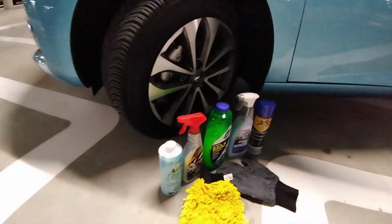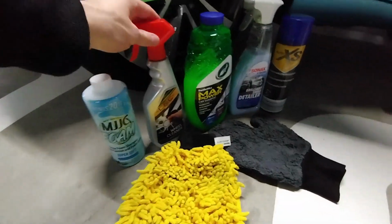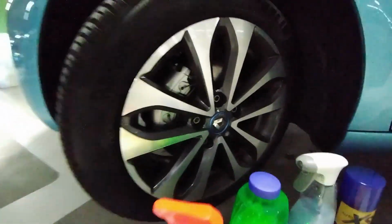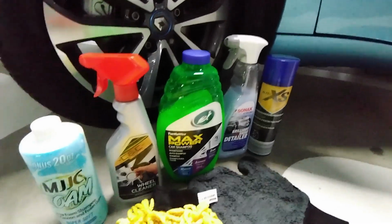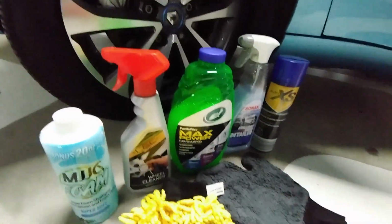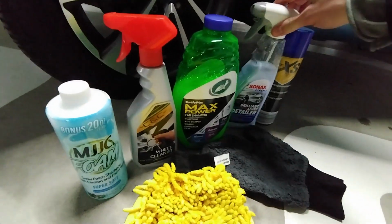So here again a summary of how we started. We started out with this really nice MJJC Snow Foam. Then we went budget, but very good result with the Action Wheel Cleaner. Removed all the dirt. Then we went all out and did Max Power Turtle Wax. Used quite a bit, but still a good product. I think I'll use this as a pre-wash in the Snow Foam can next time.